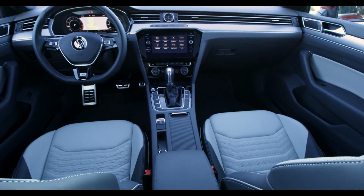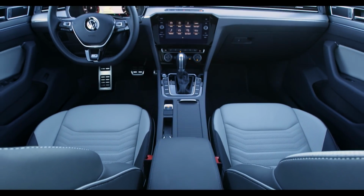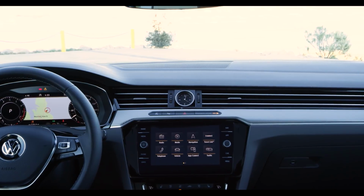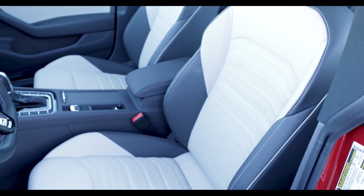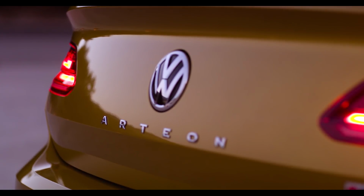This model features a number of interior design enhancements, a 12-speaker Dynaudio sound system, and the Discover Media infotainment system with navigation. All of the safety features we've come to expect in this class are on board too, including auto high beams and an overhead view camera.